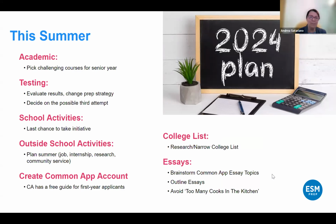So this summer, here we are, summer of 2024. Obviously, we said earlier, picking some challenging courses for senior year, if that's not already in place, is a good idea. If you've done some testing, evaluate your results. You might need to change strategy over the summer, shift gears a little bit, and decide on a possible second or third test attempt later this summer or early in the fall.